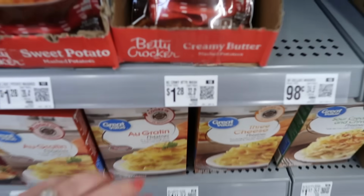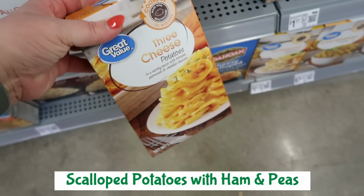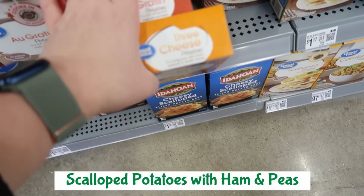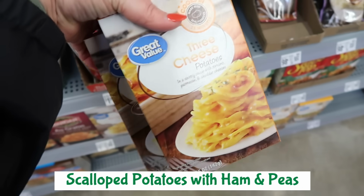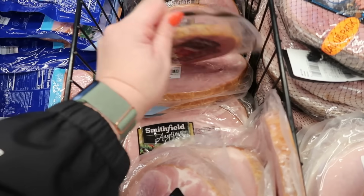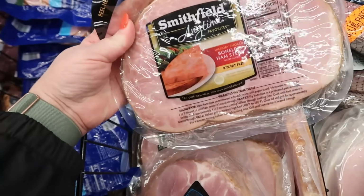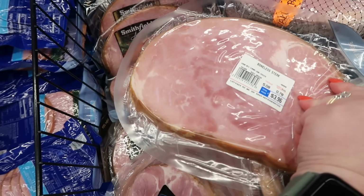Okay, a family favorite is scalloped potatoes or au gratin potatoes with ham. So we're gonna get 2 boxes of these Great Value au gratin potatoes because we're making a big batch. $1.17 each, which is a great deal. All right, so we're looking for a ham steak that's around $3.50. This is the Smithfield brand. These are honestly a great deal, and they go great with the scalloped potatoes. So I'm gonna grab this one for $3.